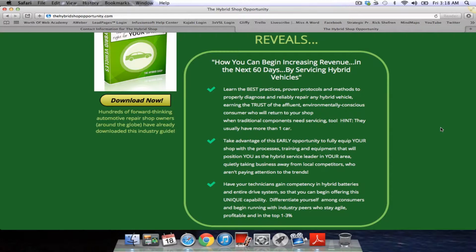So the value packed into this sentence here is you're going to learn the best practices, proven protocols, to properly and accurately diagnose these cars and reliably repair them, okay? So we're talking high quality here. We're talking about giving your technicians, your A players, expanding their skill set. And why? So that you, as the business in your local market, can earn the trust of the most affluent, environmentally conscious consumers that are in your radius.